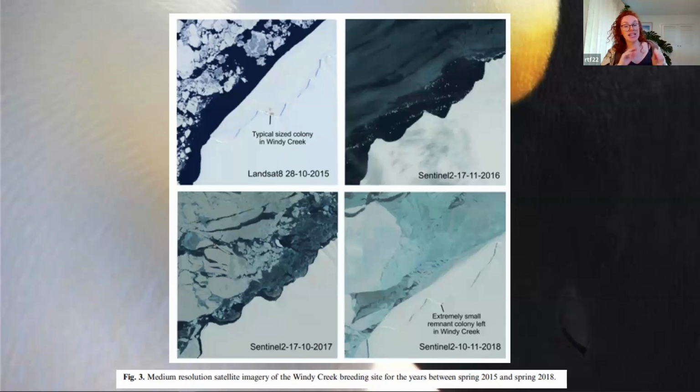So this here is an example of the satellite imagery taken from that period. You can see the colony there up at Windy Creek. And then the following year in November, so chicks fledge generally during mid to late December or early January, depending on their location. If the ice breaks out before December, then the chicks don't survive, basically. So this was in 2015 when there was still ice. But in 2016, the ice broke out early, the same in 2017. And then in 2018, there was ice, but because of the previous years, there was a far smaller breeding colony found at that location.